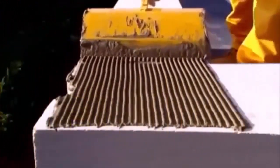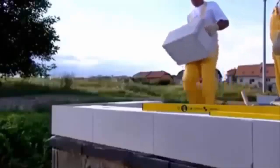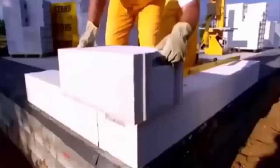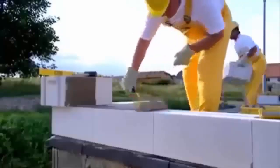The other tiers of blocks are glued solely with Ytong thin bricklaying mortar. Before applying the mortar, clean all the dust and dirt off the block's surface. Spread the mortar under the whole surface of the blocks. Leave an overhang for thermal insulation of the base.